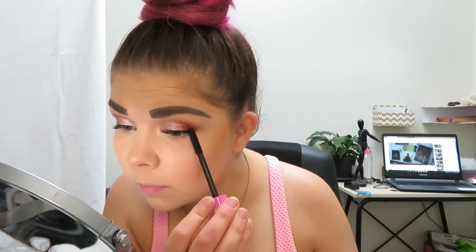Now I cannot rave about Essence Cosmetics enough with their mascaras. They're just to die for. And their cost, seriously, they are so cheap. Anywhere from $6 to $9 for a mascara that is so amazing. I have tried so many name brand mascaras and they don't all do what they say. I love this mascara so much.